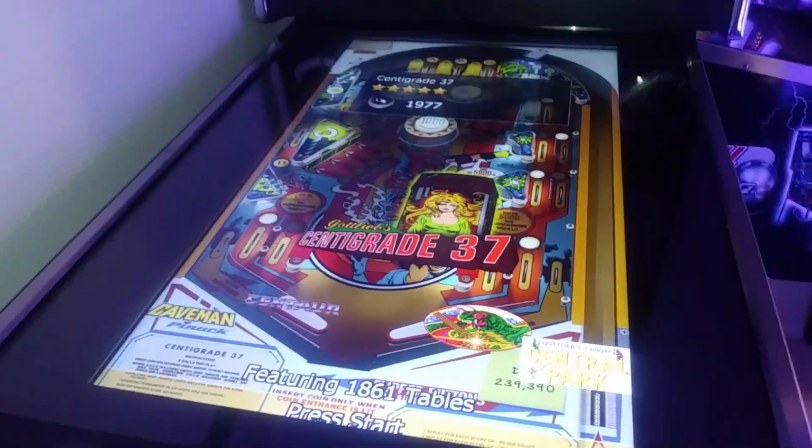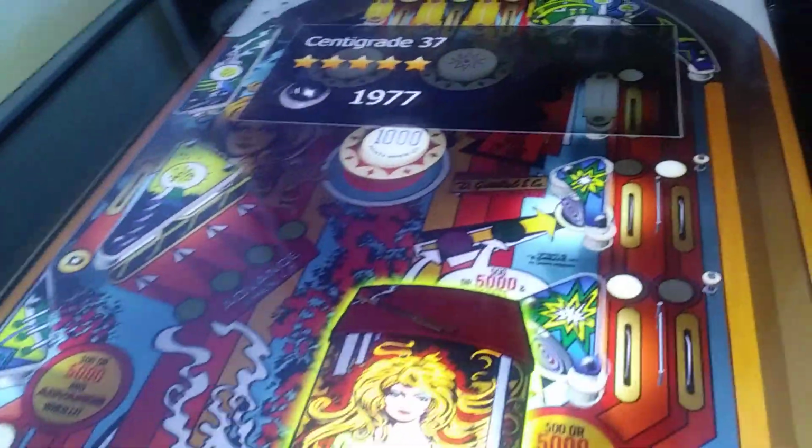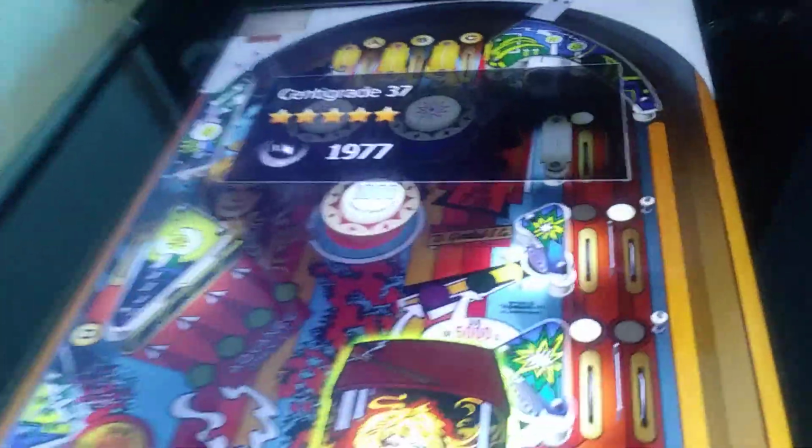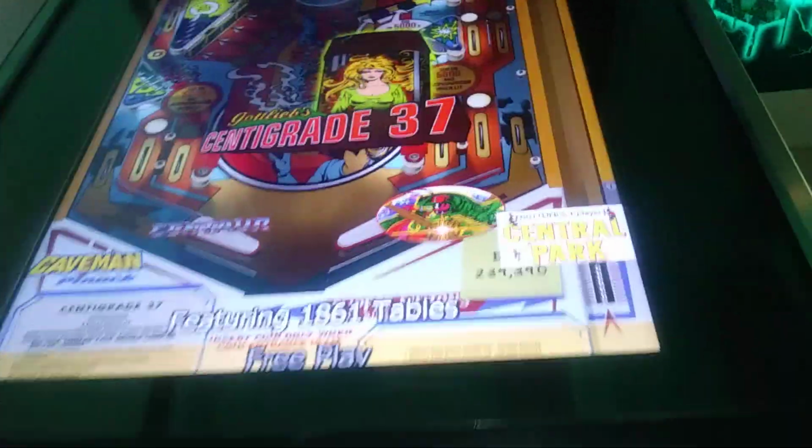Centigrade 37. I see this from time to time. It's a Gottlieb. It's a classic. I just love the artwork on this stuff. You can tell it was hand-drawn back then. It gives the date, 1977. The artwork is definitely something that's unique inside of pinball games.